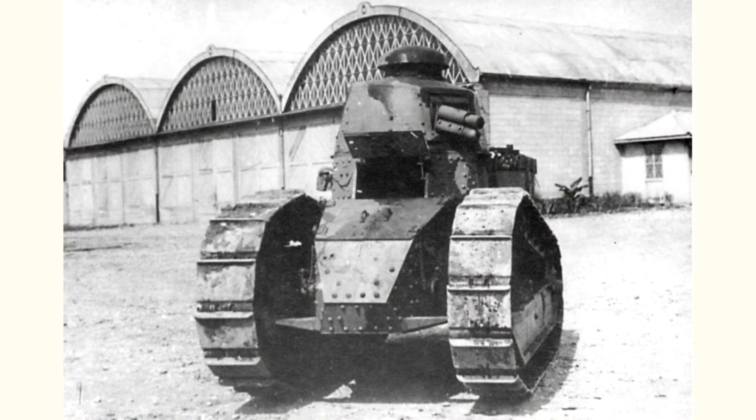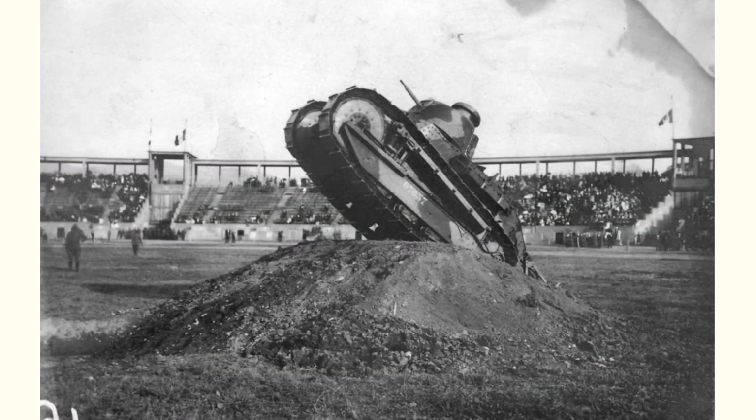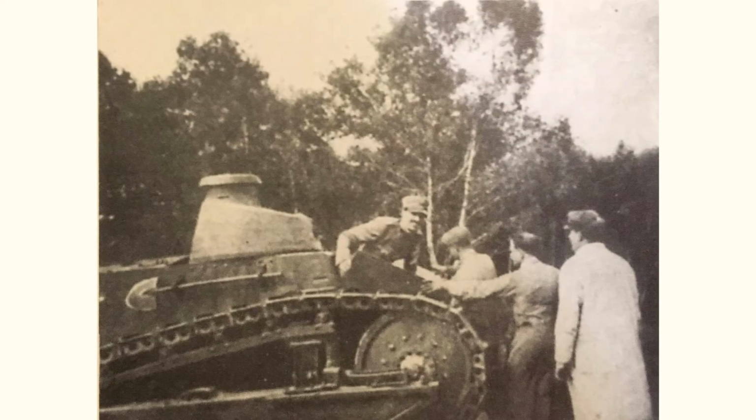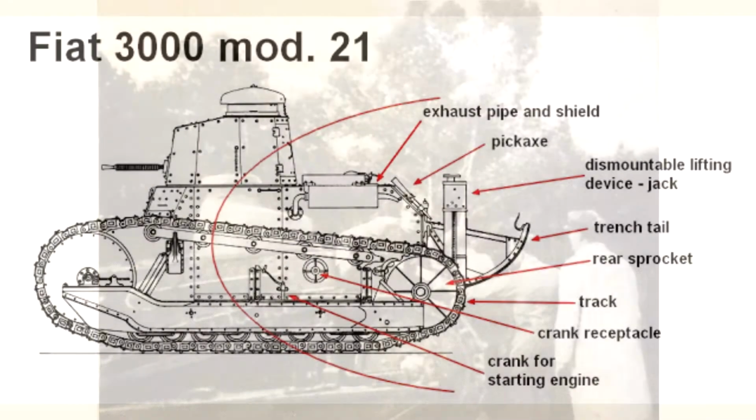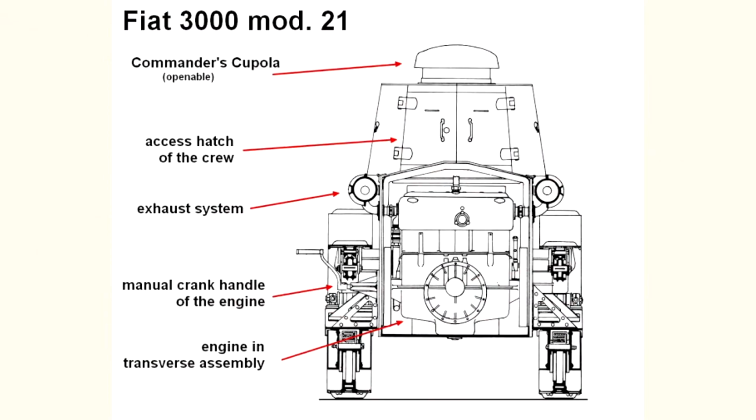Both types of turrets were omnibuses. They might carry a 37mm cannon or machine gun. Following the refusal of the French government to supply others, the design of the Fiat 3000 was started. The main characteristics that differentiate it from the French model were the following.